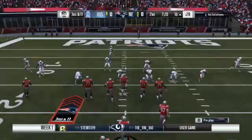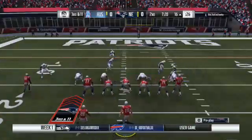What's the old adage? Be quick, but don't hurry. Well, that went right out the window there. He was hurried, harassed. That ball had to be gotten rid of. Otherwise, he was going to get sacked. 7th play of this drive coming up, but a long way to go on 3rd down.